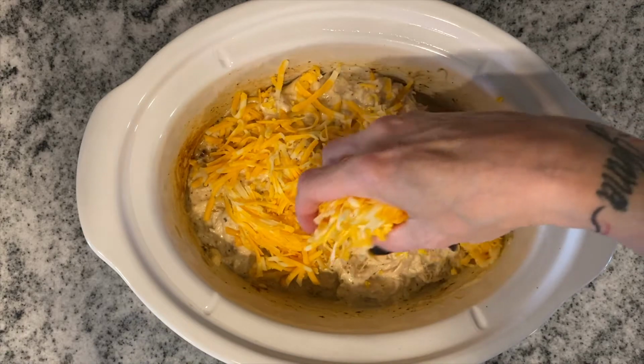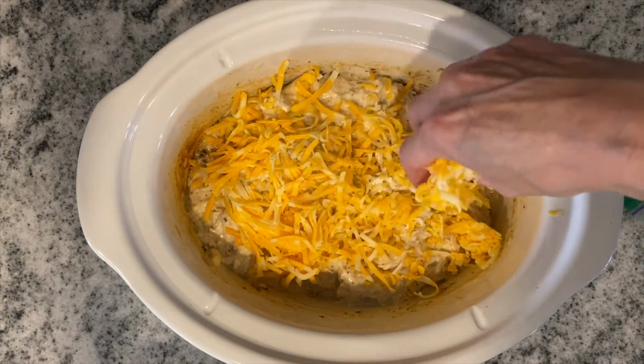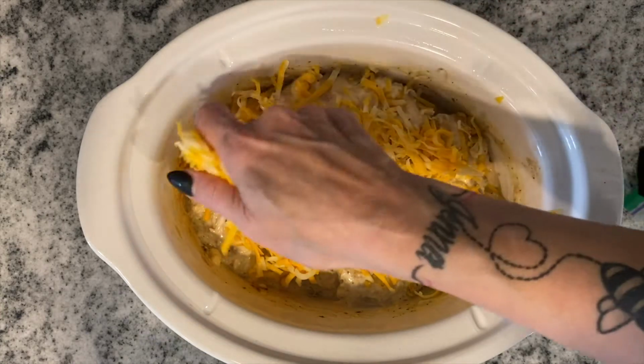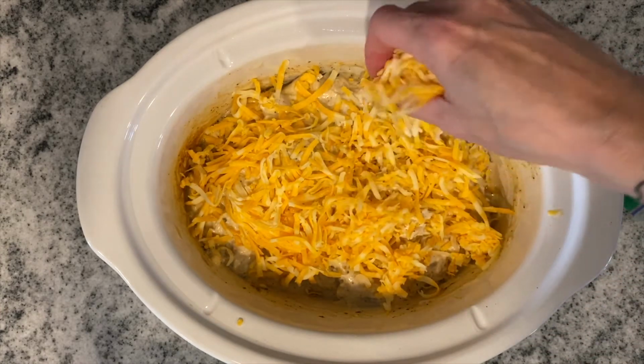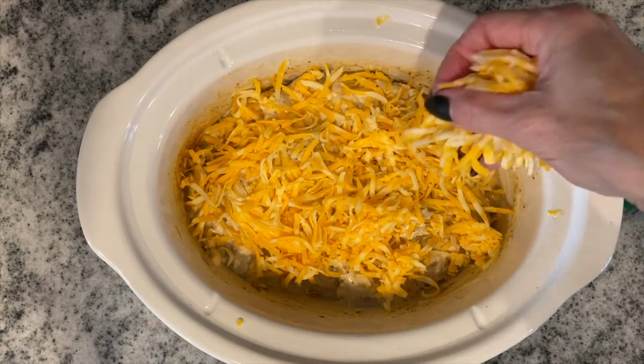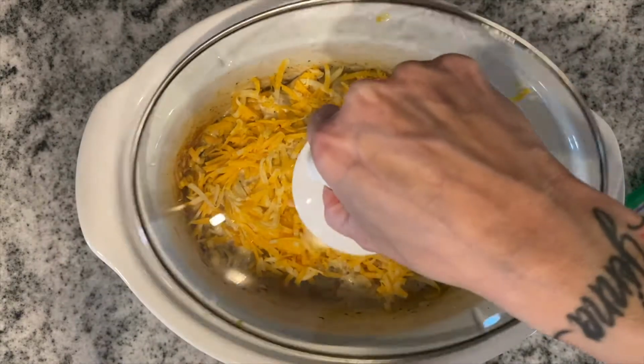And I'll probably just have mine by itself. I'll see if I have anything else to put with it, like some green beans or something, but this is pretty filling on its own, to be honest. So there we go, I'll just cover it with a layer of cheese. I'll just put the lid back on, and then, like I said, 45 minutes or so, and then we will eat.